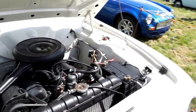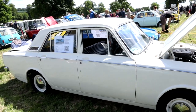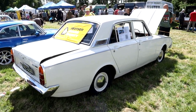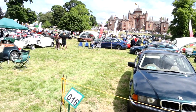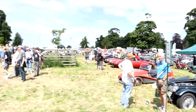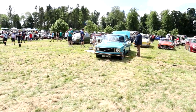And this one actually has the V4 as well. Definitely don't see many V4 powered Corsairs anymore. God, there's just so many cars here. Absolutely unbelievable. Nice old Volvo parked above here as well.